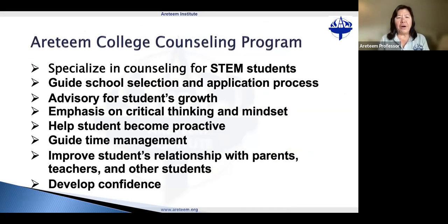So the college counseling program, that's what I'm primarily in charge of. We specialize in counseling for STEM students, mostly STEM students. Of course, other students we can help as well. But we did very thorough research in terms of helping STEM-oriented students get into their dream college, and also with our STEM programs, with our math classes and other classes, we can easily allocate the math teachers and the science teachers to talk to the students throughout the counseling sessions.